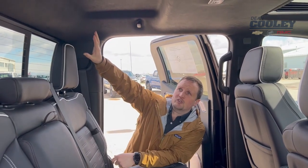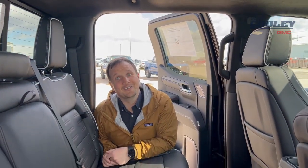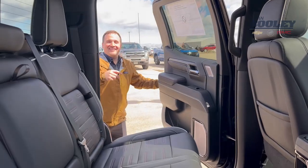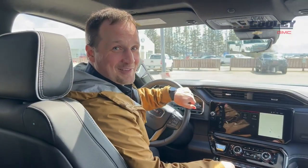So there's lots of space for tall people. But you also notice the roof, it's like this beautiful black suede. That's the inside of a cow. All right, let's jump up front. Look at this though. Look at this Bose tweeter up front. That's pretty cool. I don't know if that's the inside of a cow.